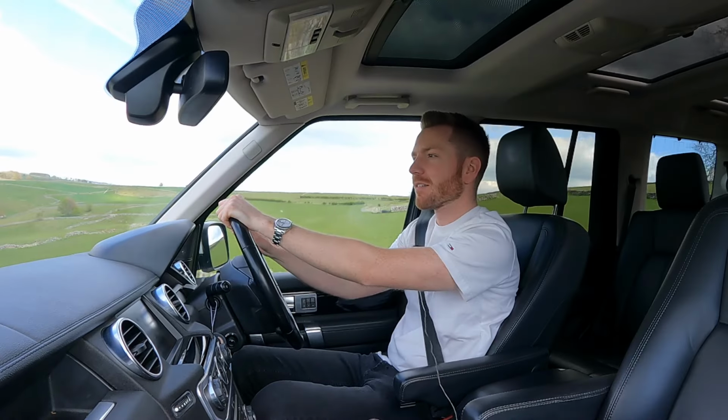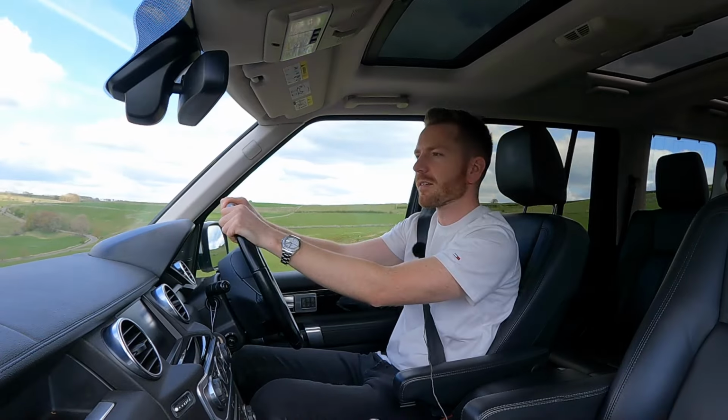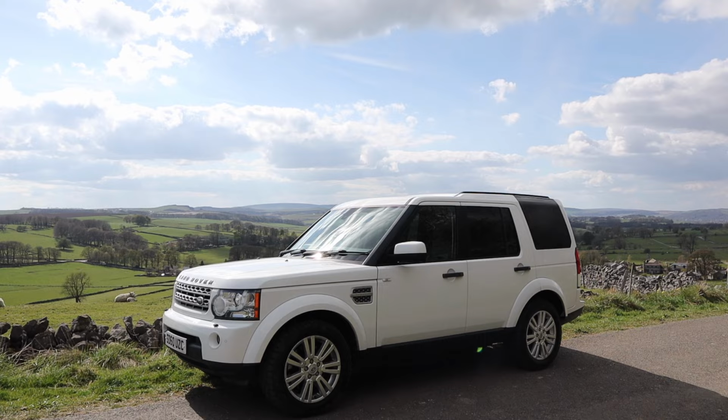Then I think I'll get it to the valeters and give it a good thorough detail, get them to buff the bodywork so it comes up nice and bright, and get them to give the interior a good old clean. And after all that, it should look a million dollars.